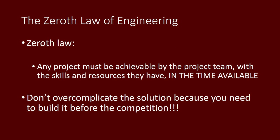You also need to consider the Zeroth Law of engineering, that any project has to be achievable by the project team with the skills and resources they have in the time available. Don't overcomplicate the solution you pick because you need to build it before the competition starts. Never forget that.